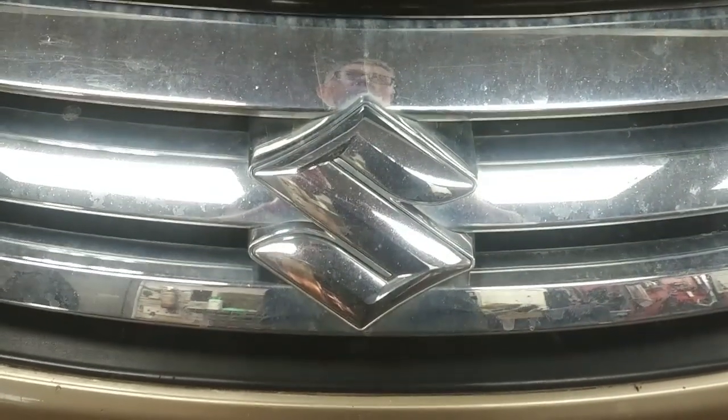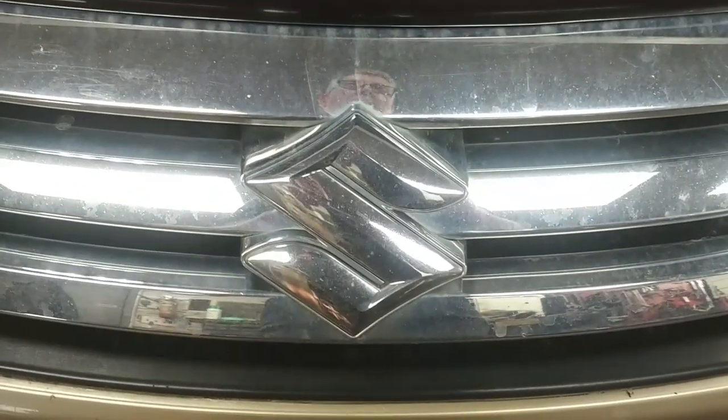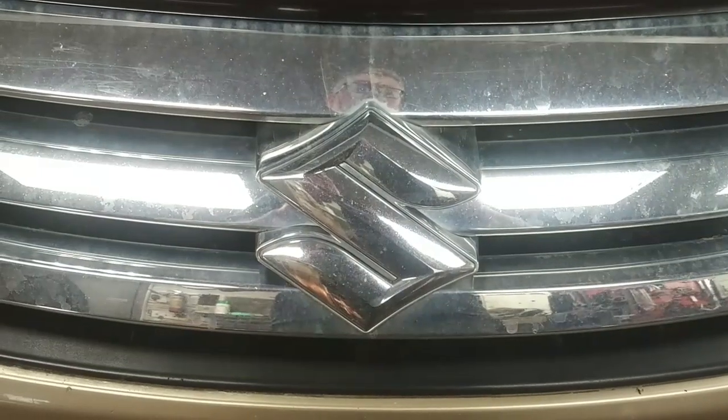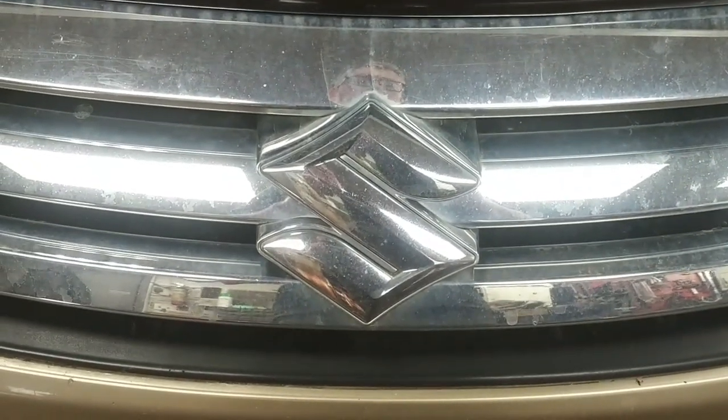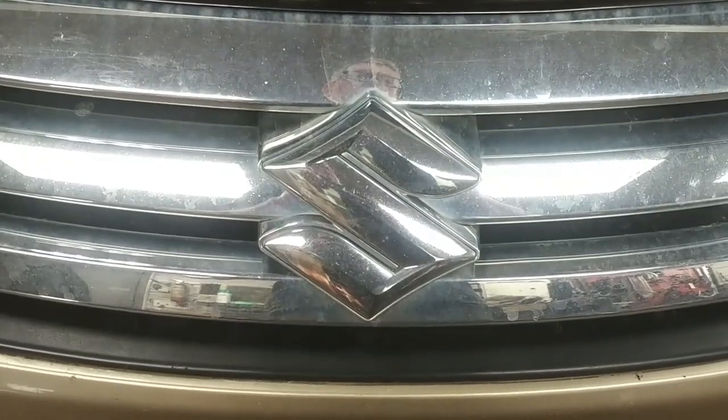Has a problem with the heater not switching back to defrost if you take it off defrost. And I believe that was pretty much it. When he brought it here today, the only light on is the tire pressure monitor. So I've already scanned this thing. We'll have a look at the codes.